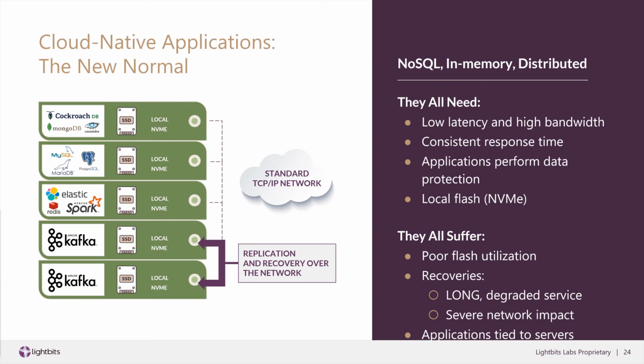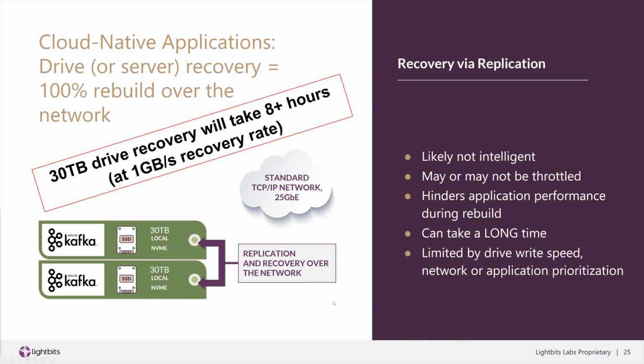That's because the application servers, odds are, in a modern infrastructure, are going to have 25 gigabit interfaces. Oh, and by the way, they're trying to do things like actually serve a database. So when they're focusing on a rebuild due to a drive failure or due to a host moving to a different server and using the local drive, you could have a really long degraded impact on your network and the application itself. And of course, everything is tied to servers that have these drives.